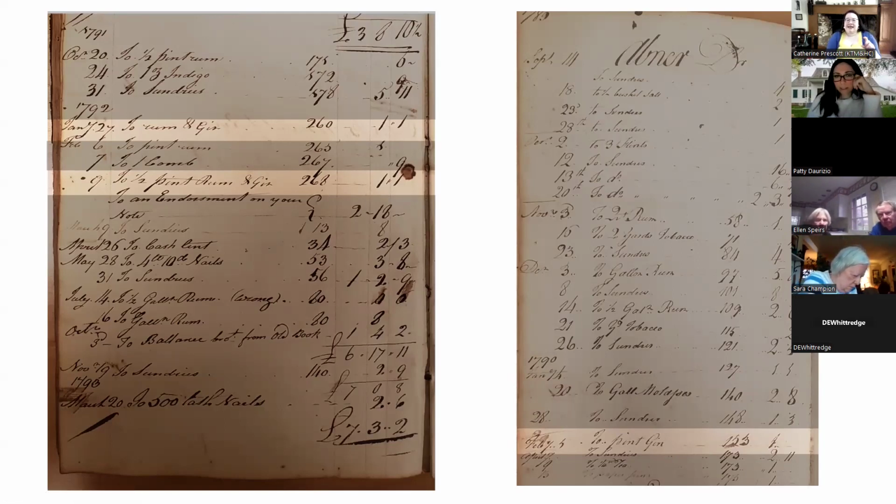He's definitely selling it in kind of tavern quantities as opposed to big wholesale quantities. Unlike the rum, which is going for gallons, right? Yeah. Gin, you find it's a half pint here, a pint there.